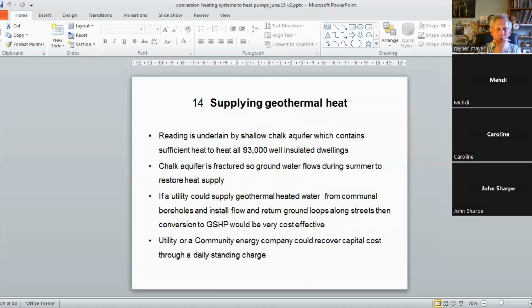Now, the most intriguing thing about trying to reduce the cost of ground source heat pumps is the supply of geothermal heat. I just want to talk you through this because it's something that I've been involved in for many years, trying to get this off the ground. Reading is underlaid by a shallow chalk aquifer which contains sufficient heat to heat all 93,000 well-insulated buildings. So the heat is there.